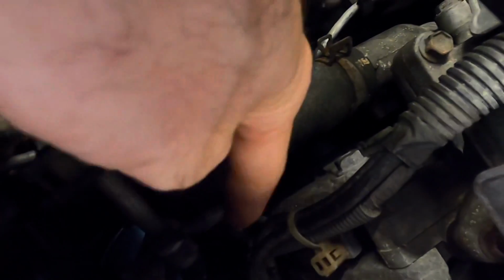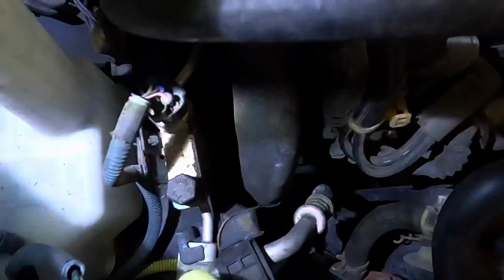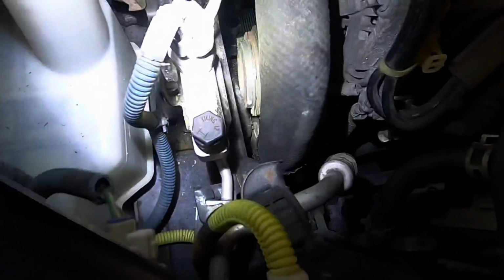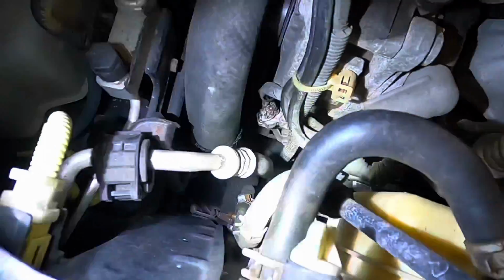Okay, let's plug this in and see if the compressor lives. Alright, compressor is being manually commanded on with my relay tester. Again, you can see it's on and it will not run. Therefore, I am now concluding that this compressor is faulty and should be replaced.